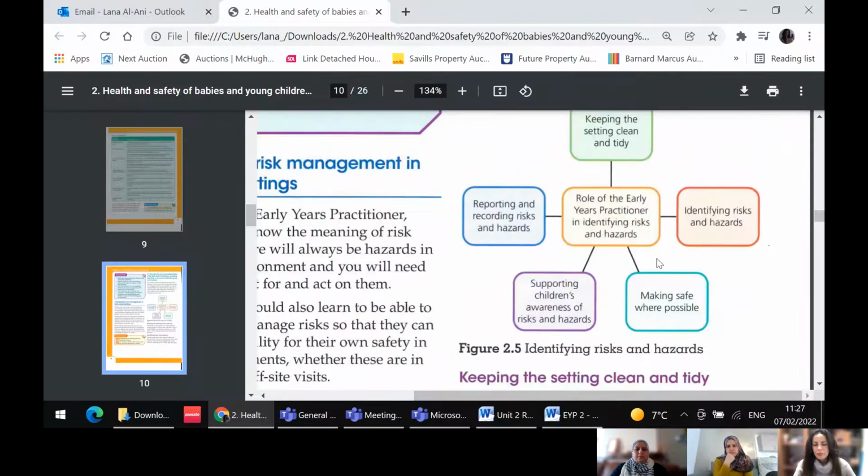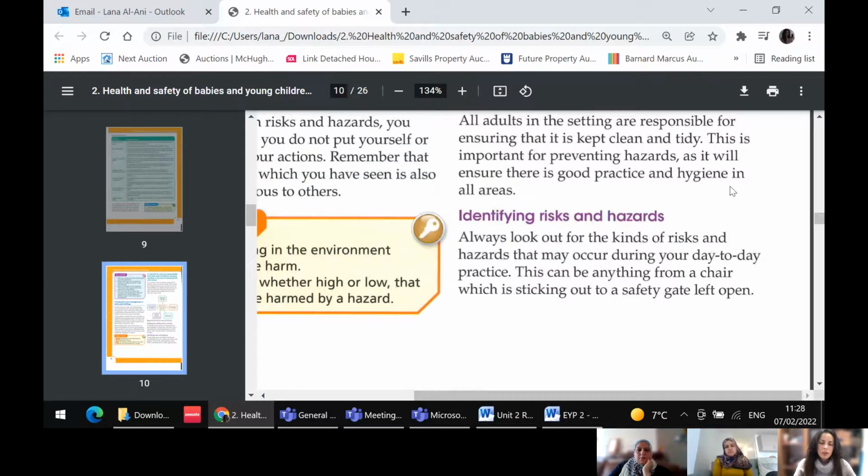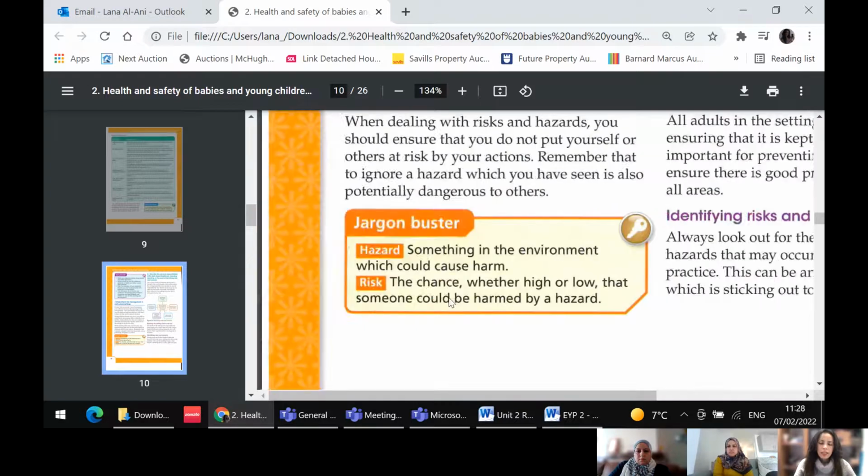The answers will be number 1, keeping the setting clean and tidy, which means I need to keep the setting clean and tidy at all times to prevent any hazards such as fire, and also keep hygiene as good practice there. Number 2, identifying risk and hazard. So I need to monitor if there is any kind of risk or hazard. I always look out for risk and hazard and check the day-to-day equipment that I'm using, if they have any hazards.